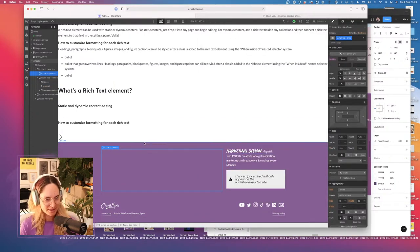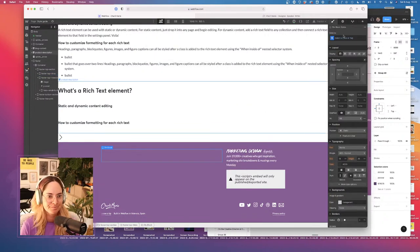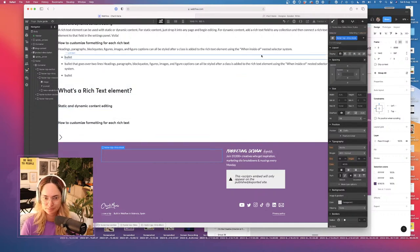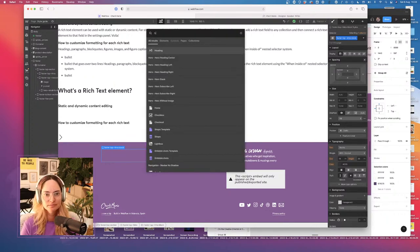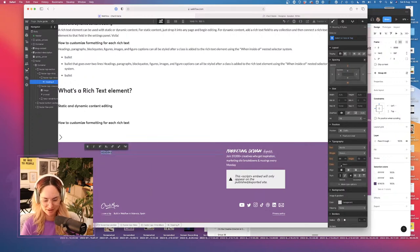Okay, so within this, we're gonna have three other divs. And it will have, I don't know, is that an H5 or something? I don't know. H6? Okay, looks like it's an H6.